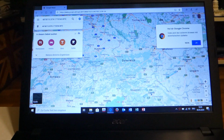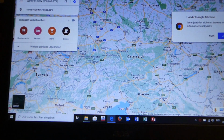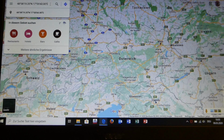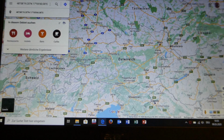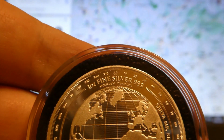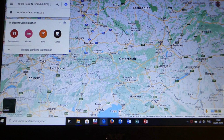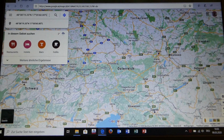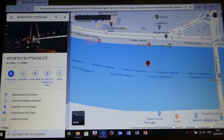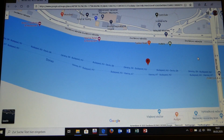So give me just 1 second. So if you enter these GPS coordinates, for example in Google Maps, let's see what happens. You are somewhere in the middle of Danube River, not too far away from Vienna, the place where I'm living.